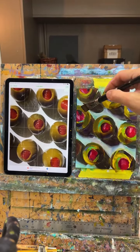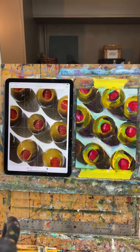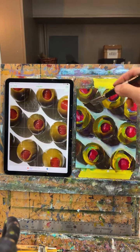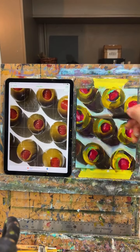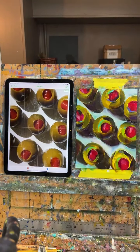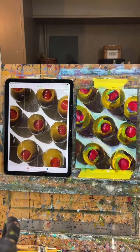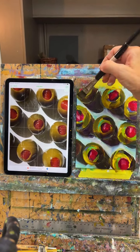Oh, I'll try some of that blue. I didn't do that yet. Let's see how that looks. No, wait, I didn't put on my brush yet. Need a little more of this. So sometimes as your paint gets thicker, you have to touch down more gently. See how the blue looks. Let's do a little bit of that.